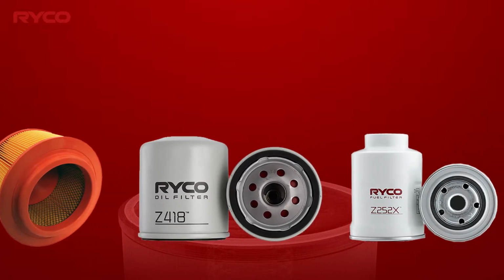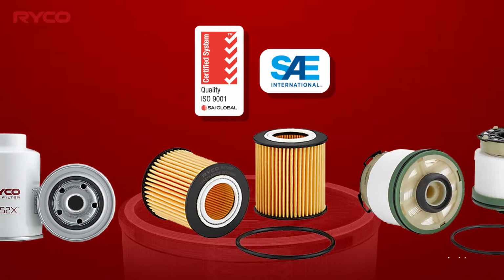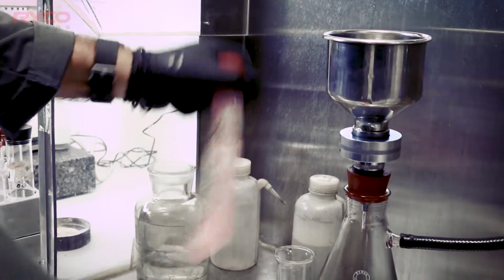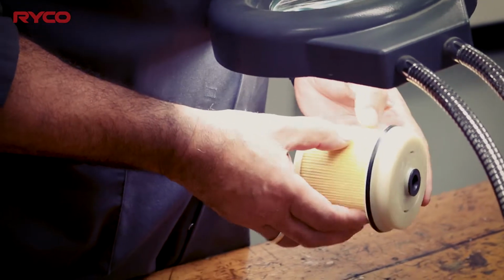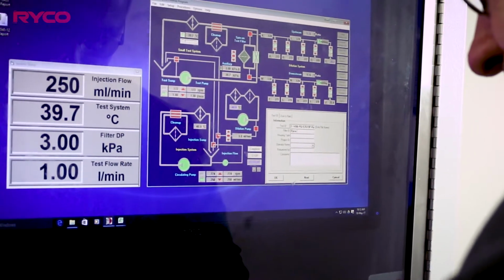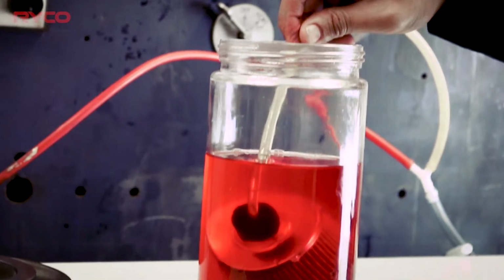All Ryco filters are manufactured to international ISO and SAE standards, which guarantee the filter will endure the rigours of life attached to a motor vehicle. Quality oil filters must comply with either ISO 4548-12, which specifies a multi-pass filtration test with continuous contaminant injection using the online particle counting method and contaminant retention capacity, or SAE HS806, which specifies a test using the gravimetric test method for overall efficiency and capacity.